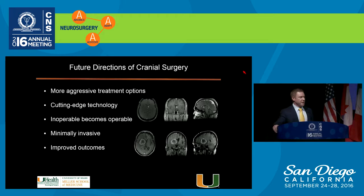So what is the future direction of cranial surgery? Over the last 5 or 10 years, there's been more options to treat these patients aggressively. What was once considered inoperable many times now actually becomes operable. Minimally invasive options have improved, and over time we've had better outcomes.